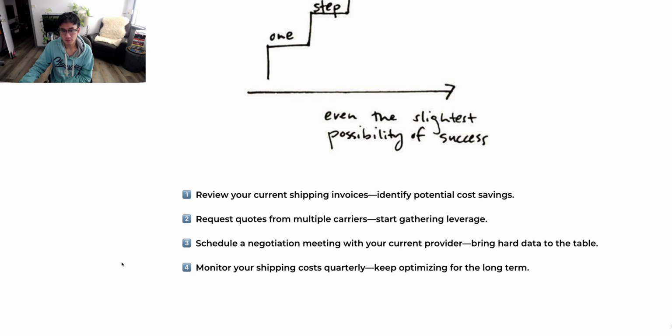And then 3, schedule a negotiation meeting with your current provider and bring the data to the table. "Hey, FedEx, can we have a meeting with you? We've been doing 500 orders per month. We'd like to negotiate rates." And 4, monitor your shipping costs quarterly and keep optimizing it. It's pretty easy. Keep it simple.